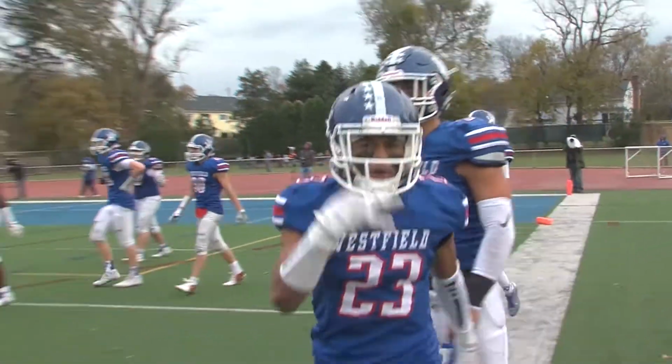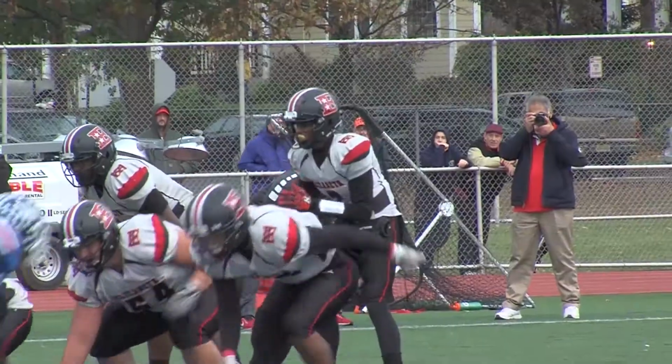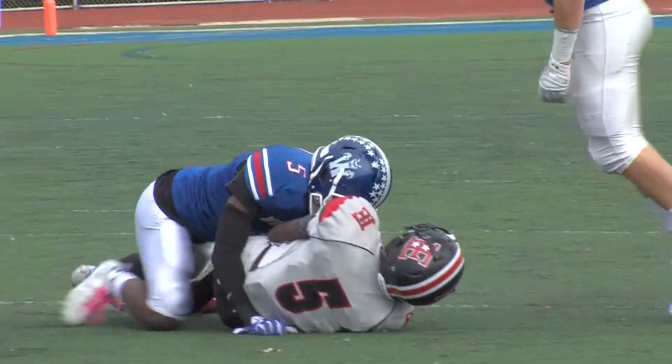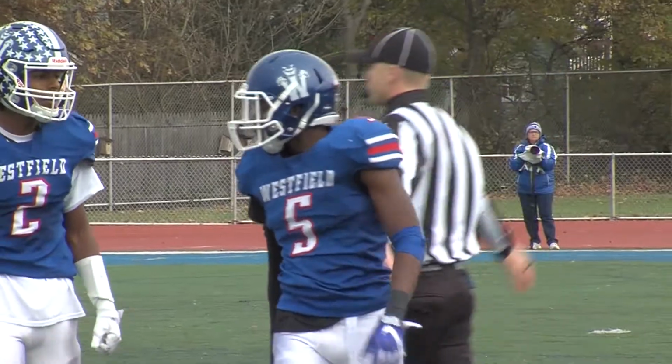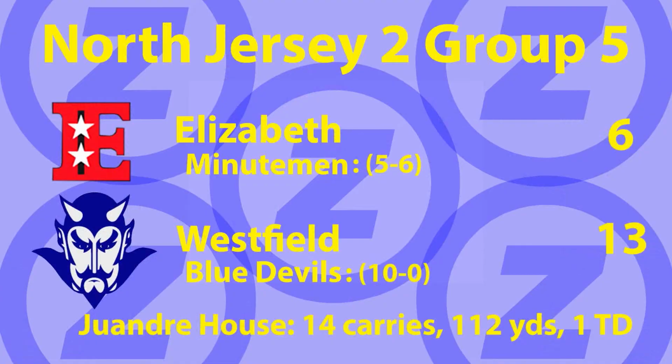Plenty of time for Elizabeth to draw even, but this Westfield defense was absolutely suffocating. Jordan Simpson comes flying in for the big hit, and the Westfield defense does its part. How about this Westfield defense? They have given up 7 points or less in 8 games this season. That's a big reason why Westfield's win streak is now up to 35, and that the Blue Devils will be back at MetLife Stadium. 13-6 is your final.